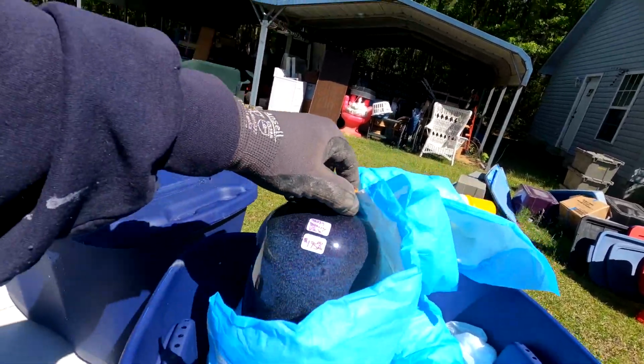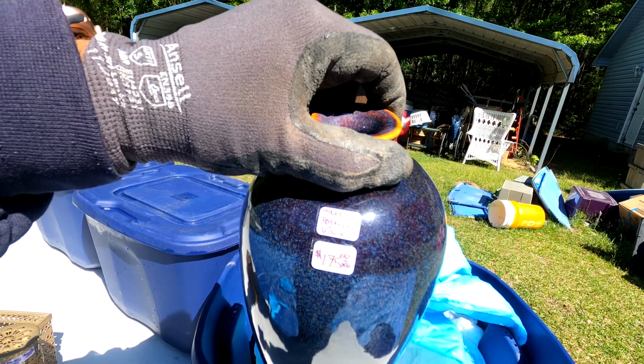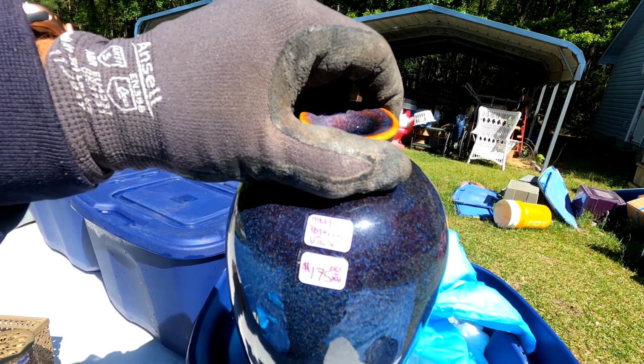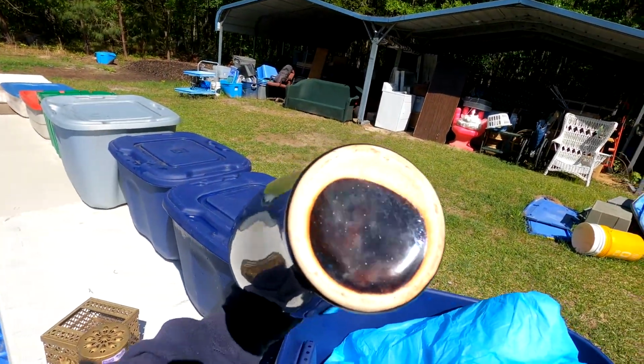All right. This one, $175 for a vintage pottery vase here. Says something up there. Looks like that on the bottom.